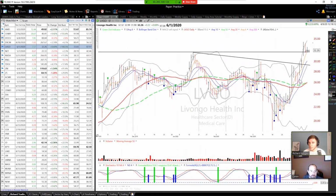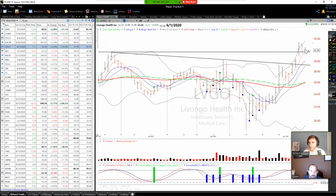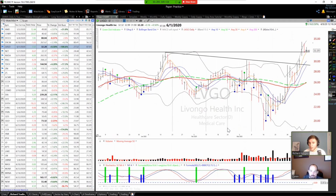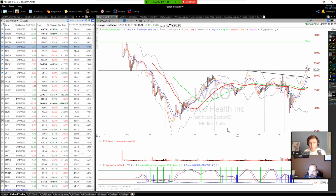And it's been acting really well, and it's had a few inside days recently, and the volume pattern is strong. You've got these huge up days, some signals of institutional buying in there, and the earnings for this are also really good. Recently, they were up 118% last quarter in terms of earnings. Sales were up 137%, margins up 4.5%, and it's supposed to be profitable in 2021.